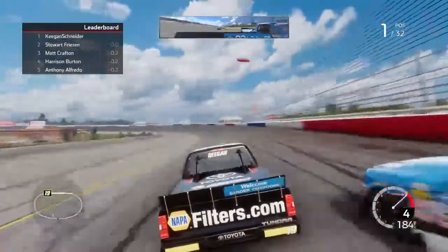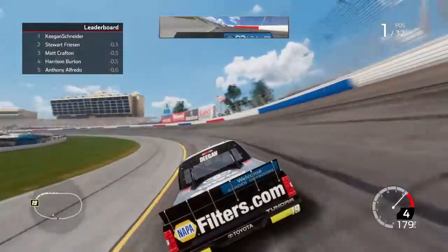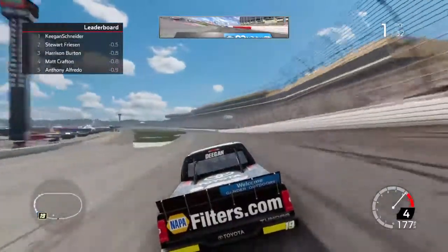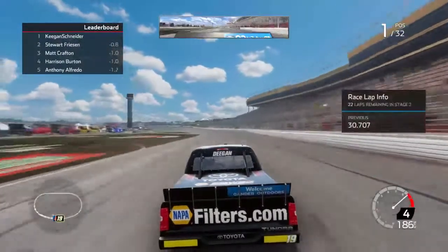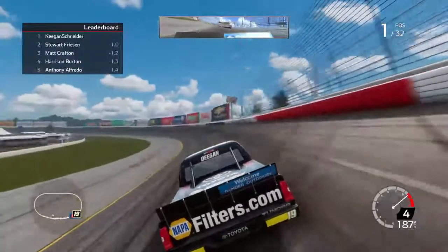Now to the inside of Friesen, and we are going to take the lead away from Stuart Friesen into 3 and 4. It'll be a lead change back at the line, and now for the second time here this afternoon, Haley Deegan's in the lead at Atlanta with 22 laps to go in stage number 2 now.